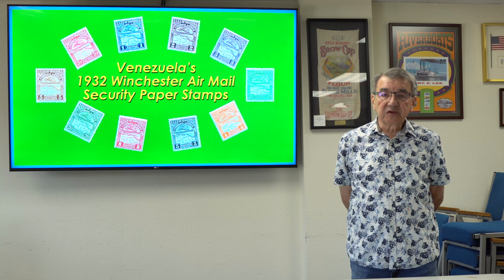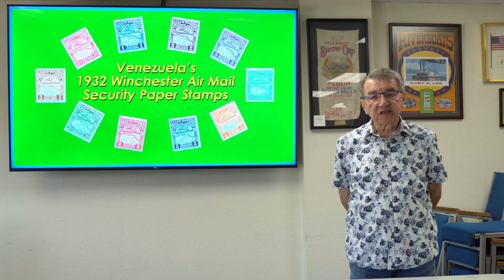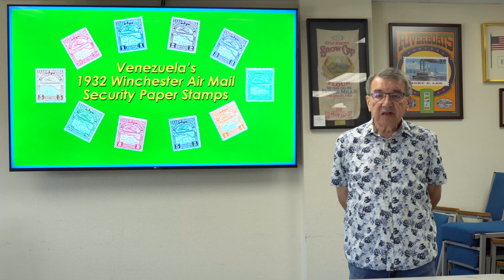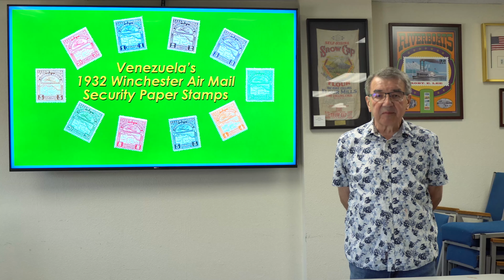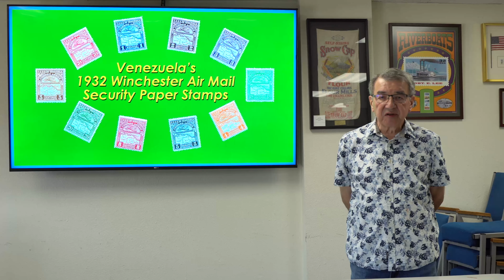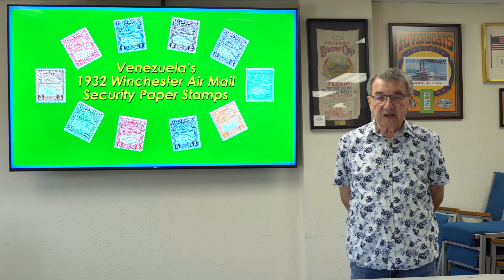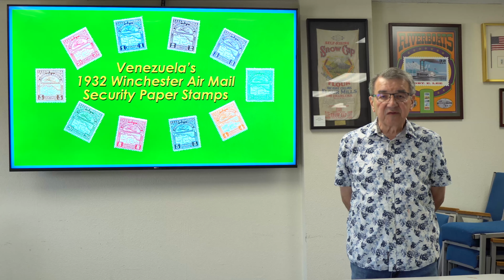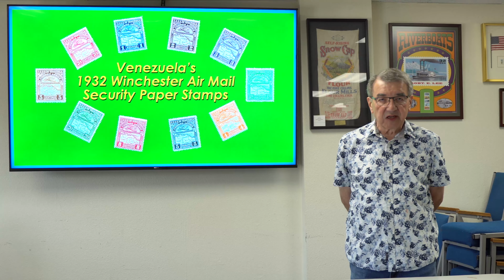Hello, I'm Sergio Lurio, and welcome to our discussion of a unique aspect of aero-philately, namely the use of Winchester security paper in the production of a series of Venezuelan airmail stamps of the 1930s. This was the only time that Winchester security paper was used for airmail stamps in the world. Venezuela also issued a definitive series using Winchester security paper, but it was short-lived in the postage history of Venezuela.